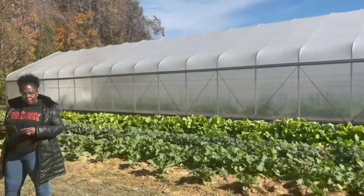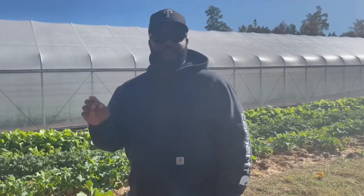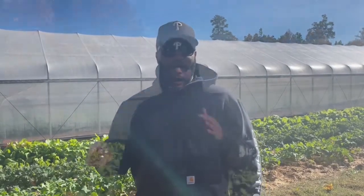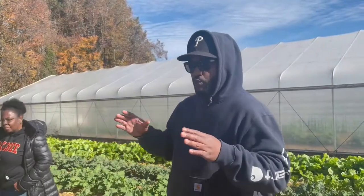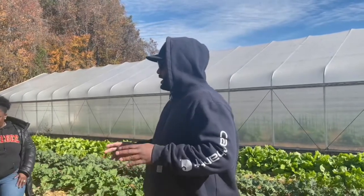The first thing I would recommend to anybody who wants to farm or get into gardening is to determine the scale that you want to garden. You want to figure out what you want to do and how big or small you want to do it, because that helps with determining how you move forward.